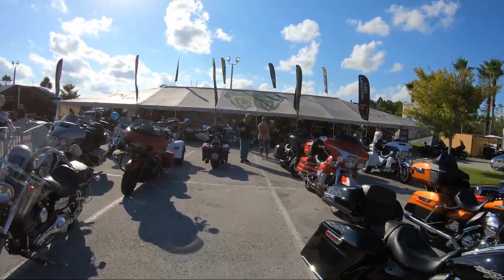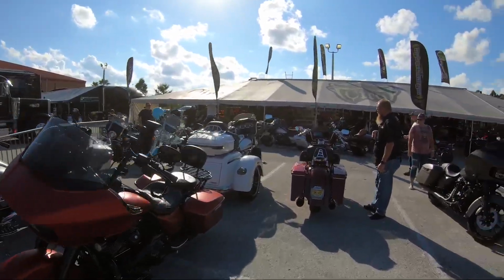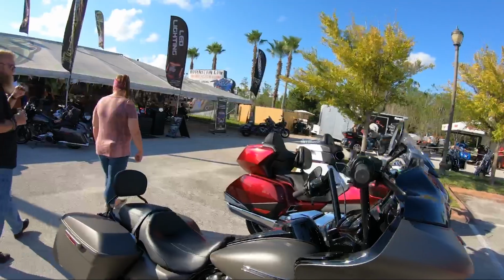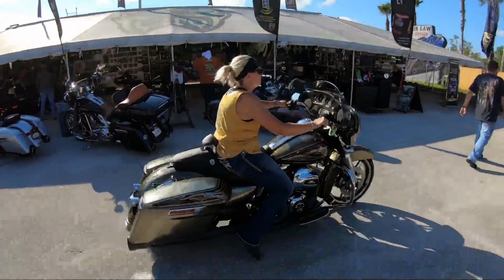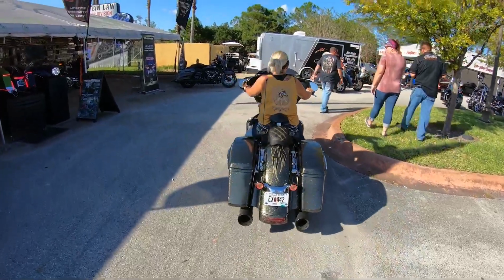Shows they have going on here. Man, that's a beautiful paint job that they did on that bike. You can see all the gold flake as the sun hits it.